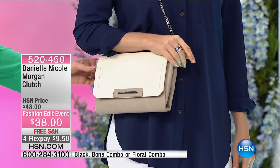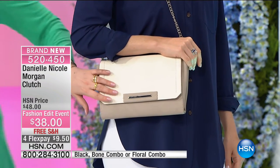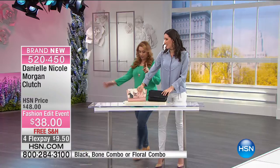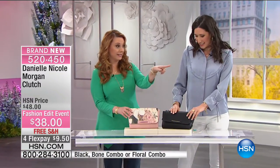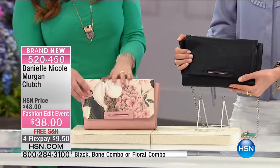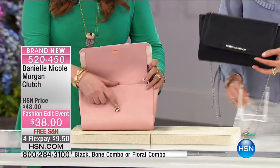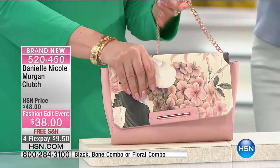So here's the beautiful clutch. Angela has the clutch that we're going to talk about now. This comes in different colors, and we're going to come right back over there and do close-ups. But that's what we want to show you here. We've got the three colors for the clutch. This is black. This is the pink floral. I'm going to call that one taupe. And here we go, rose tone. You've got a magnetic closure, and even the magnetic closure is rose gold tone. And the chain, rose gold tone.